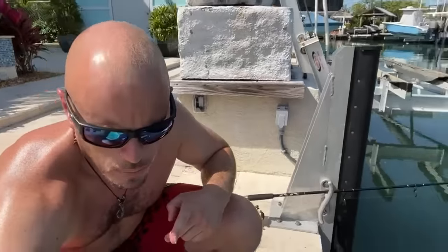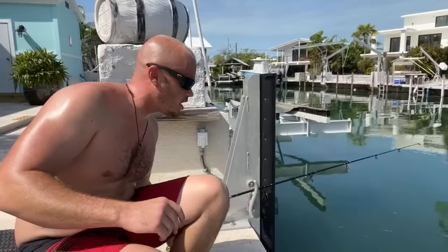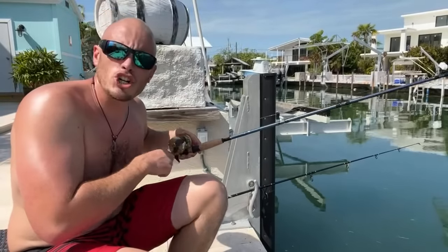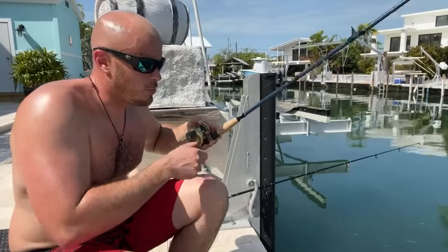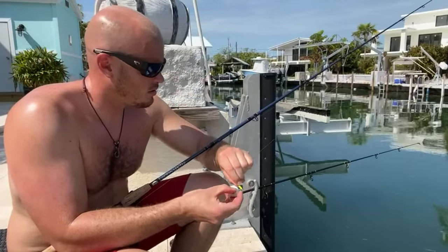Somebody just gave an interesting tip. I don't know who it was, it went by so fast. They said, use a strip of ballyhoo instead of a chunk. Maybe that's what my problem is. I'm willing to try anything. I am shocked that a little piece of cut bait hasn't gotten bit yet. I am really shocked.